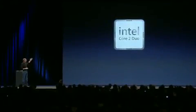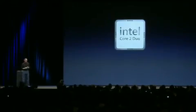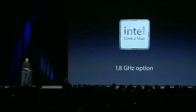MacBook Air uses the Intel Core 2 Duo. This is a really speedy processor. It's what we use in all of our other notebooks and our iMacs. 1.6 gigahertz standard, and there's an option to go to 1.8 gigahertz if you want.